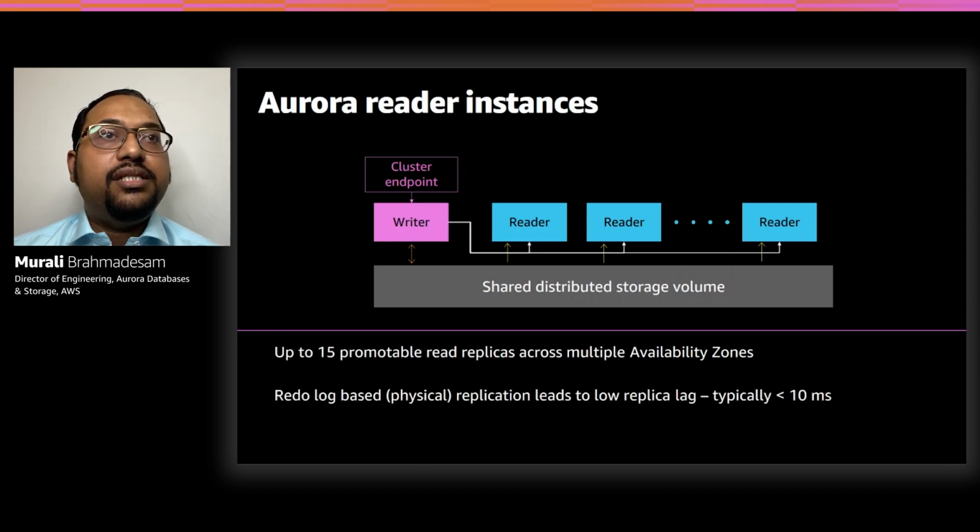The writer, when it generates the redo log records, when it is sending it to the distributed storage for persisting for durability, it also sends that to the readers. And that makes it much faster to have the readers be very close to the writer. And the typical lag we see is less than 10 milliseconds.